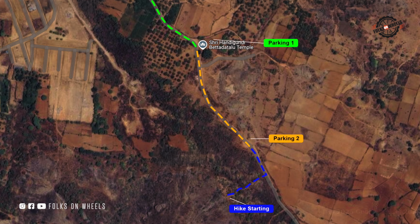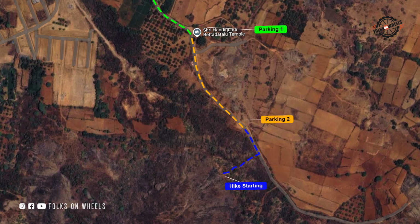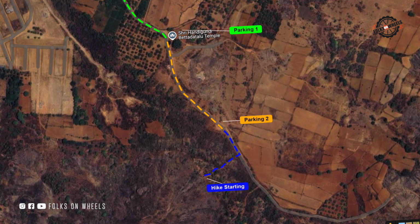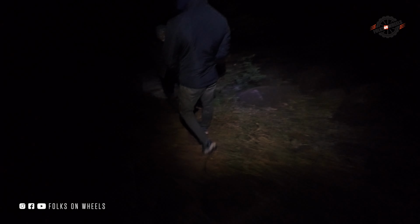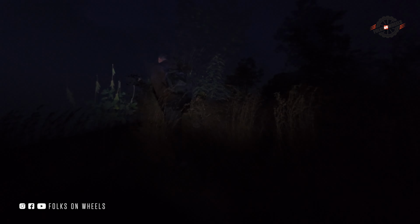There is another parking area marked in orange on the map called parking 2. It is located about 200 meters away from the first parking. From there, if you go a little further, around 50 meters, you will need to take a small right turn, which will lead you to the foothill. If you are doing this trek after sunrise, there won't be any confusion as everything will be visible. However, if you plan to do it at night, like we did to catch the sunrise from the top, then make sure to check and plan everything carefully to avoid any issues.